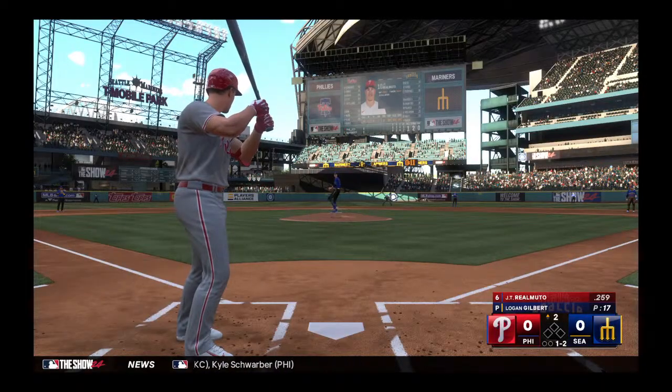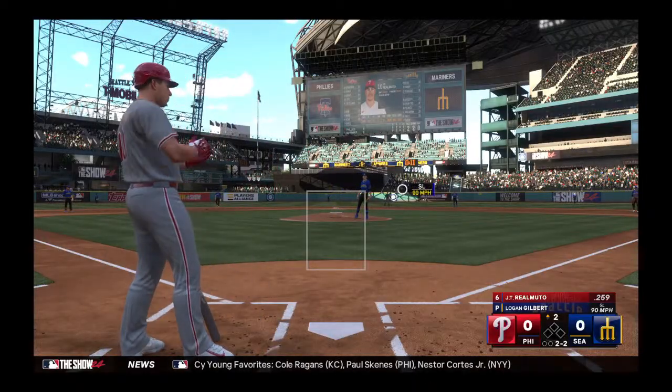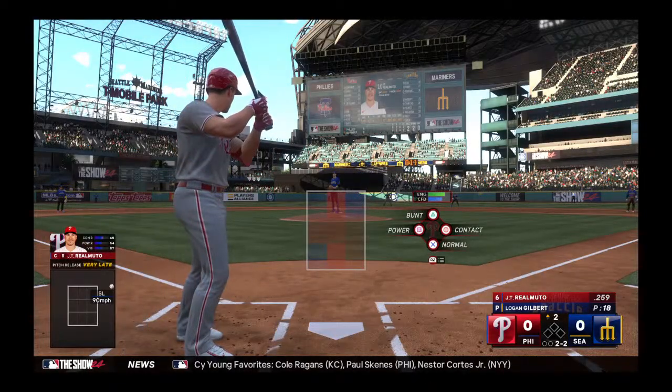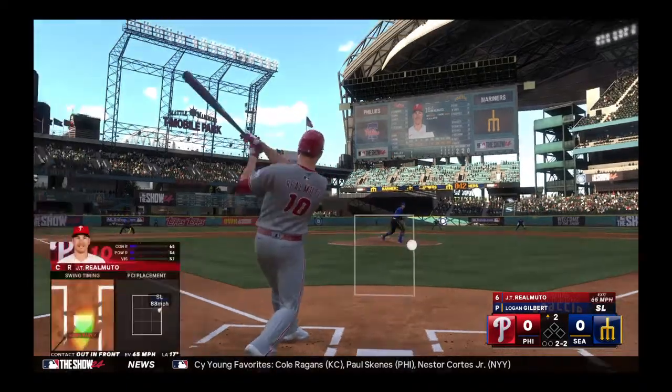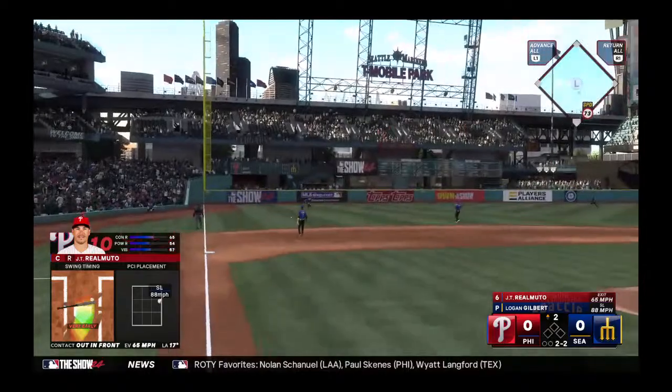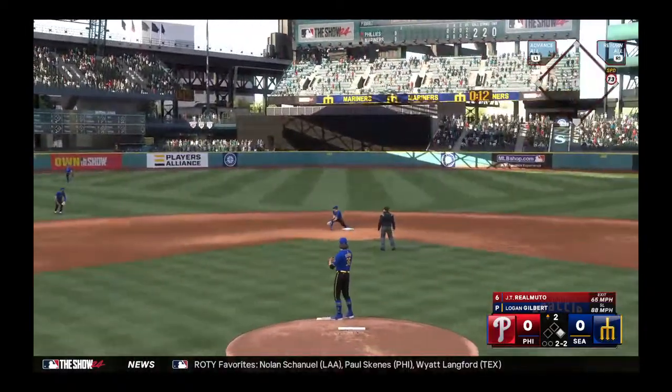One and two now. And another ball. Line drive, base hit. Man aboard on the leadoff single.